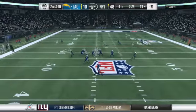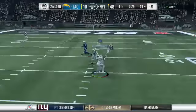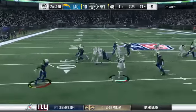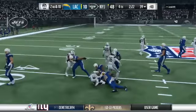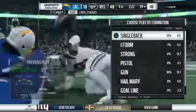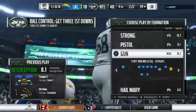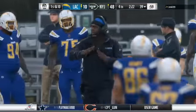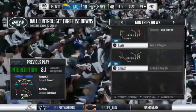Here's Jones, off play action. And now here is another interception. Darren Lee picks it, and the return stops at the 39-yard line. The interception woes just continue to mount. He's thrown 5 picks. At this point, you've got to be thinking, is it something between the ears?